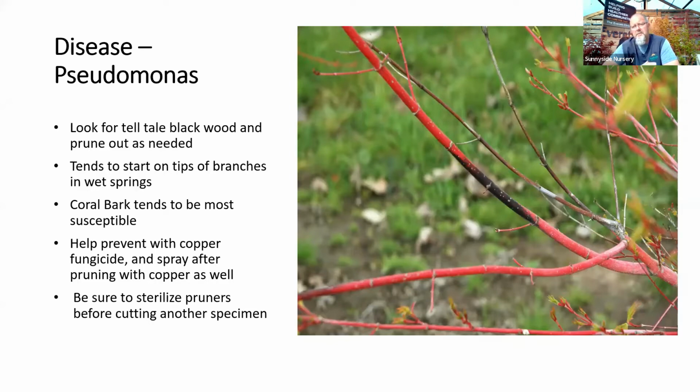That would help. But I would walk out every spring and look at your tree as it's leafing out and get rid of dead stubs that might be showing black before it has a chance to go through the tissue system and infect a major branch or the trunk. Then, again, we've got some problems getting it out of the system.